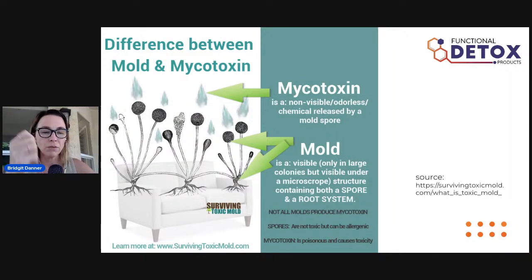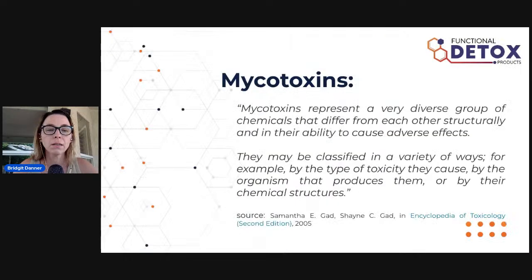So here's an illustration from Surviving Mold. You can see the mold has spores and a kind of root system. The spore is the smallest aspect, and then it can make colonies. Really, only a colony can be visible, not a spore. And then the chemical mycotoxin is invisible and odorless, and it's just going wherever it wants. So, a very diverse group of chemicals in their structure.